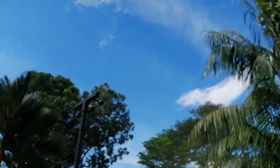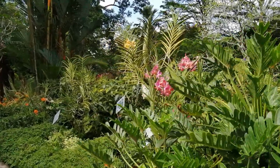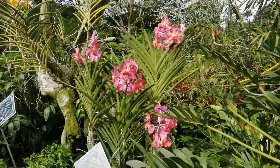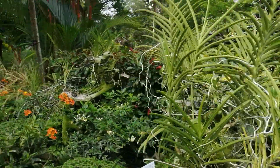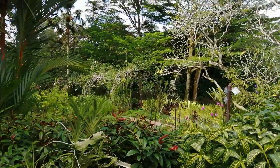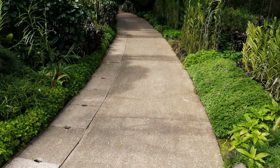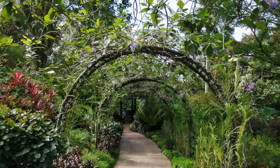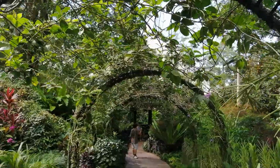In case you can hear noises in the background of machinery, they're always doing work in this garden. It's very well maintained, and so I suppose it's understandable and acceptable that occasionally you will hear the odd power tool in the background. Again, a lot of the paths through this orchid garden are accessible and wheelchair friendly, and I have seen several people on wheelchairs and walking sticks.